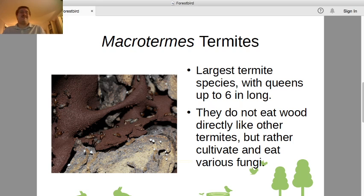Instead, they're actually farmers. Just like humans, they grow crops to eat. Specifically, they cultivate various fungi species. They feed them with material they collect, debris of various sorts, and because fungi, as we know, are decomposers. So the termites gather debris, bring it into their nests, raise funguses, eat the funguses. If you look at the picture there, you can see the worker termites pretty clearly. Those round white things are little bits of the fungus that they're raising.